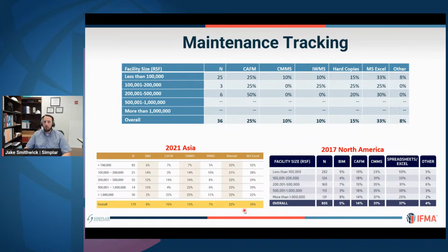Now, what am I saying here? I'm not saying don't adopt any of these technologies. I'm just saying that a lot of FMs, here's the Middle East data, 15% use hard copies, 33% use Excel, right? So if you are in the space of trying to get more technology out there from a tracking standpoint, CMMS or CAFM, a lot of people haven't really adopted that yet, but it's something we'll continue watching to see how things change over time. Okay.